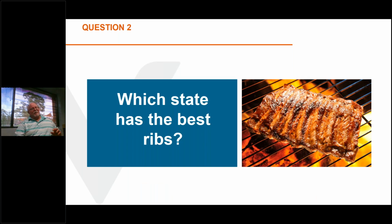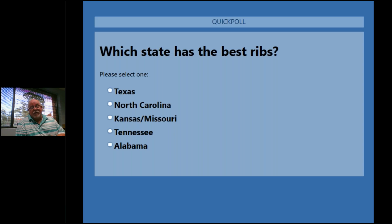Okay, guys, here's where it's going to get very interesting. And once again, this is somewhat subjective as far as which state has the best ribs. So we're going to throw that out there. And obviously there's probably good ribs across the United States from coast to coast. So the idea is, what I did was I've been all over the country and I've eaten ribs in a lot of different states, and I picked my favorite. So the poll is now open.